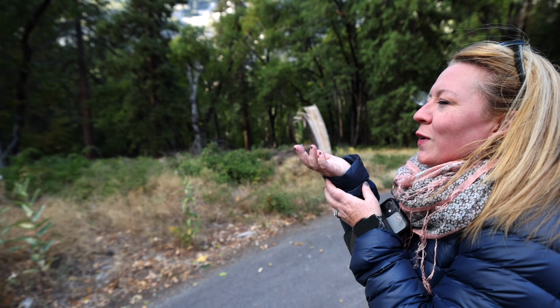As we were driving out of the park, something caught our eye. Get out. Oh my gosh, a bear. A bear. Man, I can feel my heart pumping. That bear is probably 30 yards away, 40 yards away.